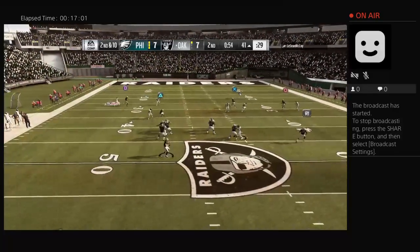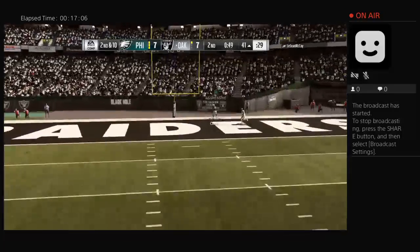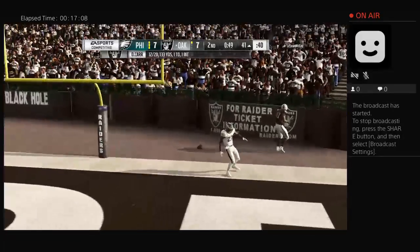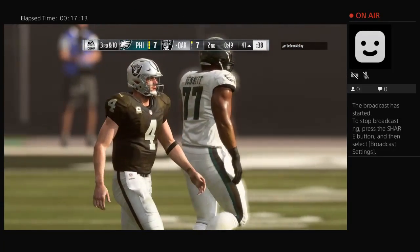Back to the air on 2nd down. It's Carr, being chased out left. Now he's going to throw deep back over the middle. And they went for a big play through the air on 2nd down. Couldn't connect. Now it's 3rd.